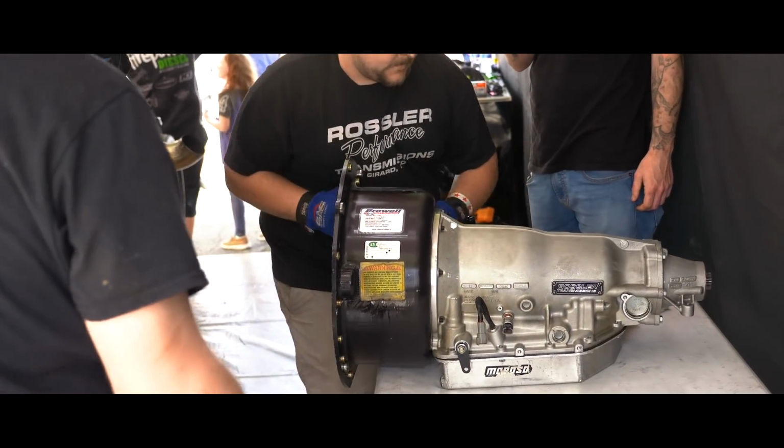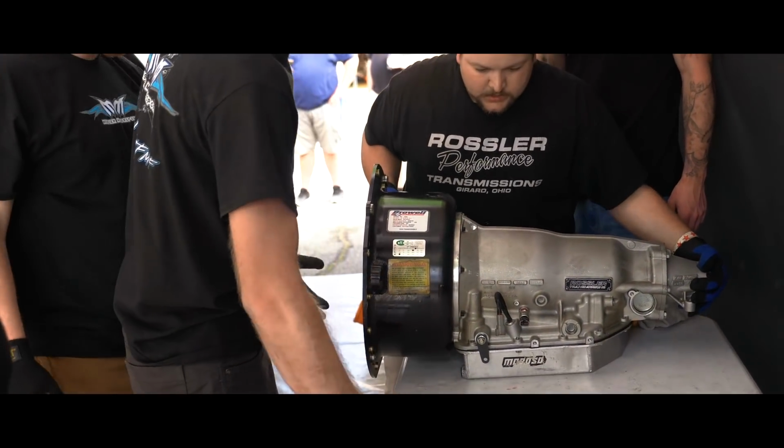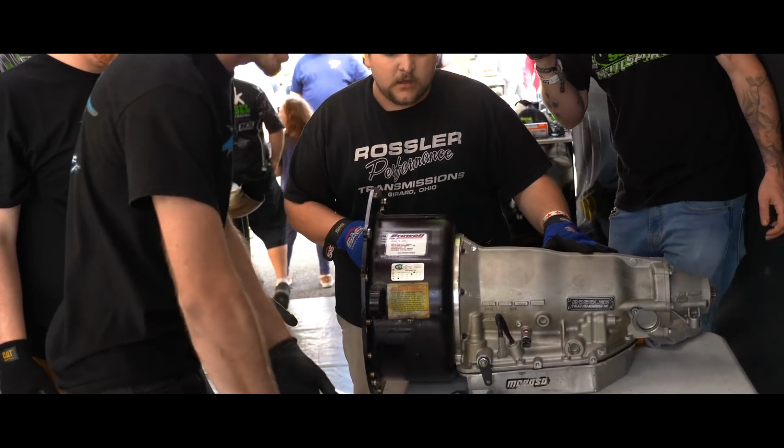Okay, this afternoon we got the transmission changed, and we've got some smoke map changes that we made, trying to get it on boost as quick as possible because we're going into eliminations against Tim Slavens, which is pretty cool because it wasn't but a couple years ago.